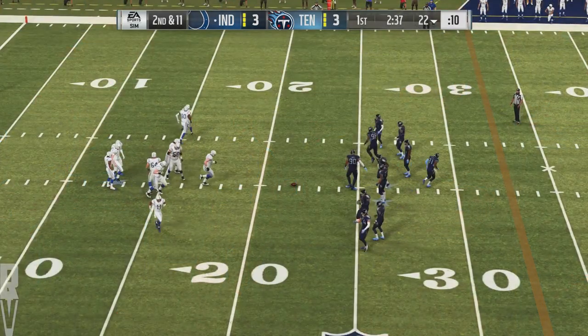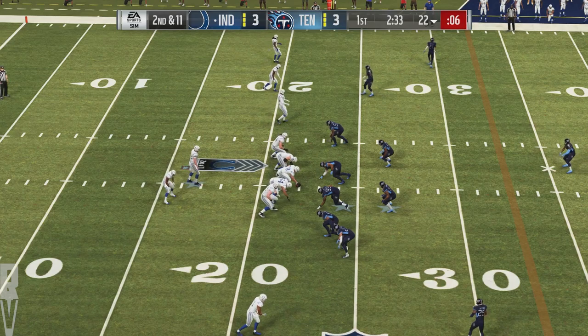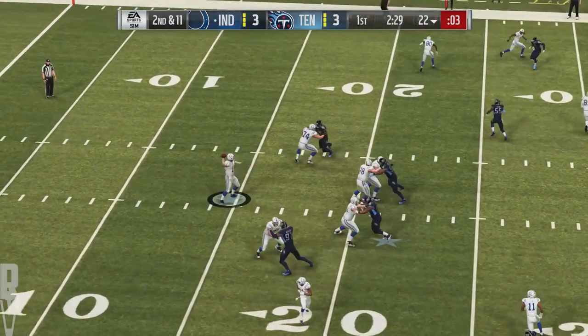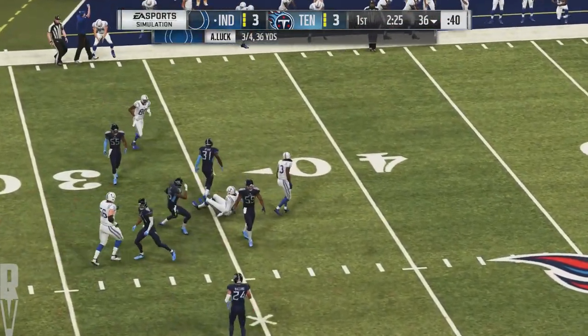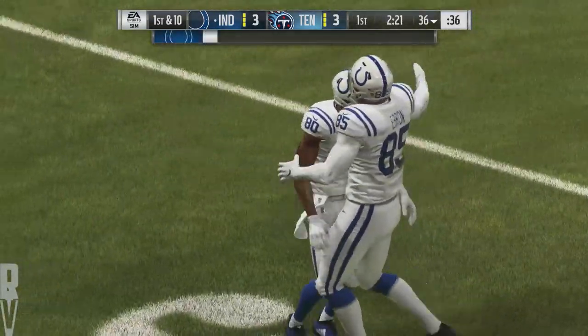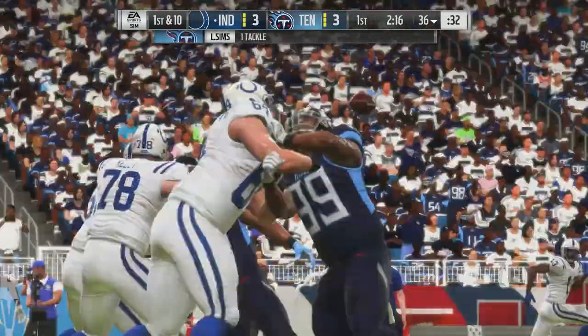A loss of a yard there to start out. That leads to a 2nd and 11. To throw on 2nd down is Luck. Ebron with it over the middle. And they're able to get this one across the 35. Good for a Colt first down. The former Lion Ebron there bringing it in from Andrew Luck.